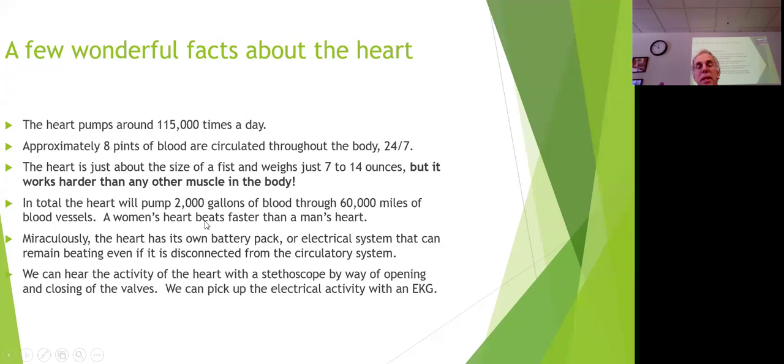Now here's an interesting statistic. A woman's heart beats faster than a man's heart. Now, how much faster that is, I don't know. I didn't get that statistic when I came upon this, but I found it interesting because I didn't know there was a lot of difference that way.